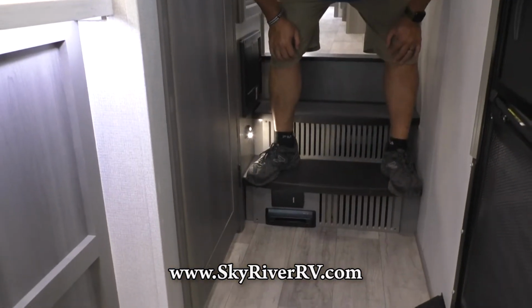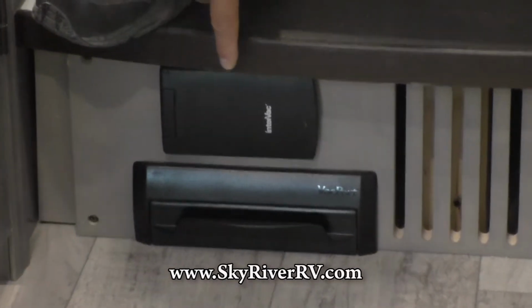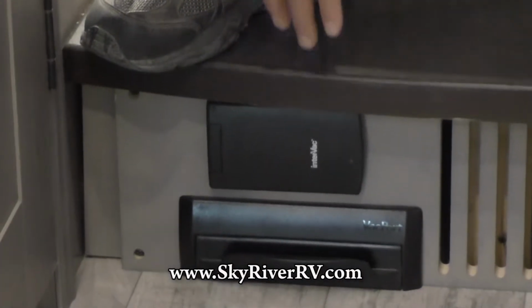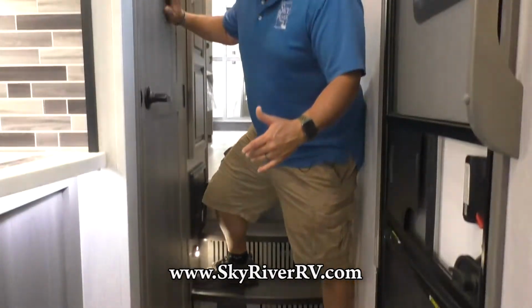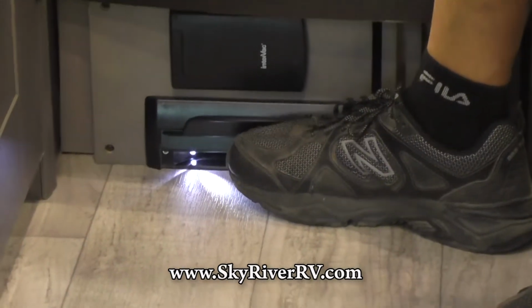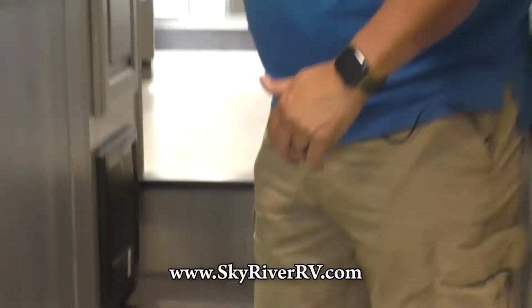So right below the step here, you'll notice that it's got a couple of different little areas. One is actually for your central vac hose, and one you can actually sweep, and then literally if you don't want to break out your hoses, you can lift this up right here, and that little vacuum system is going to suck up everything that you just swept up off of the floor.